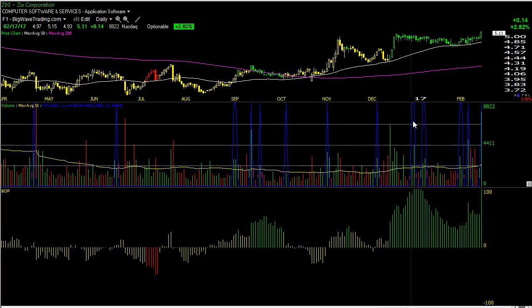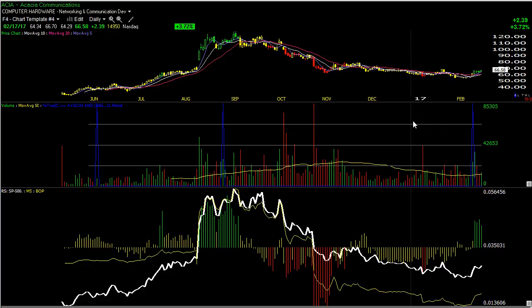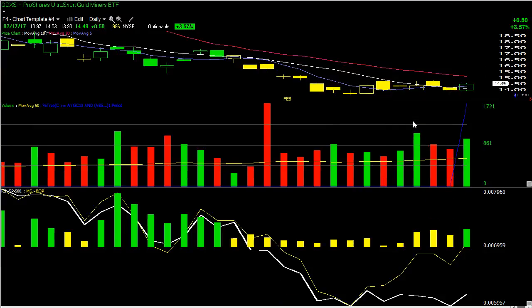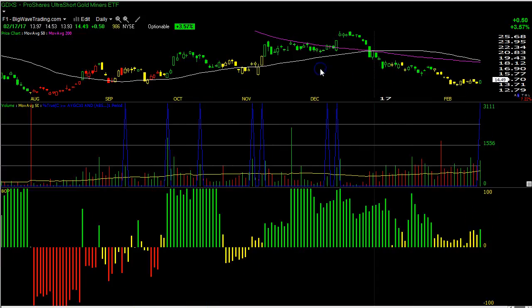Now, I also want to show you that I also flagged and passed on ACIA. The reason for that is because you can still see it's extended from the 20 and 10-day moving average. GDXS was almost a long position, but that BOP surge is just not strong enough to add as a hedge here, but I did like the move off the lows.